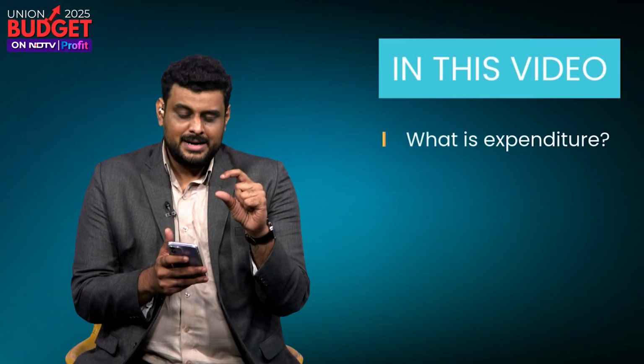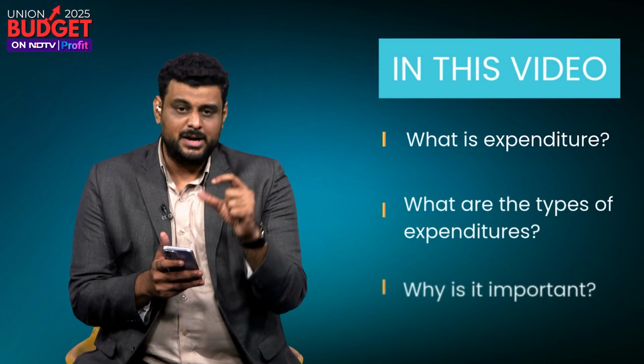Now, let's try and understand where does the government spend. We've already explained the meaning of fiscal deficit. We've explained where does the government's revenue come from. Now, let's try and understand where does that money get actually spent.